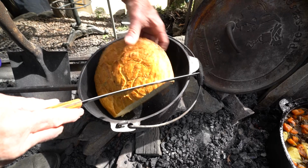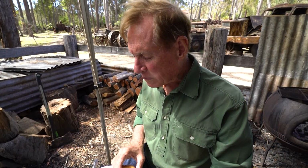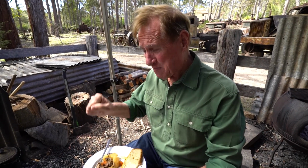Oh, Bushy, I'm going to try some of this damper fresh out of the oven. Just like the old fellas would have cooked it. Water and flour. Water and flour. That's a crunchy crust. That's it.